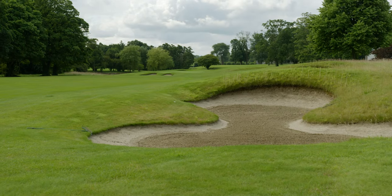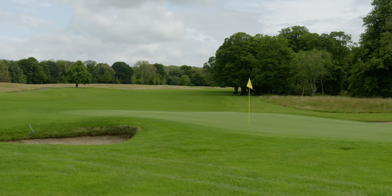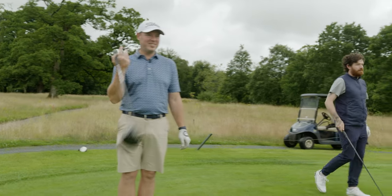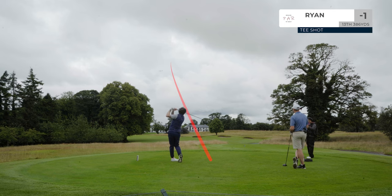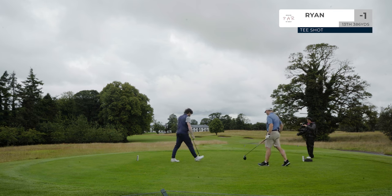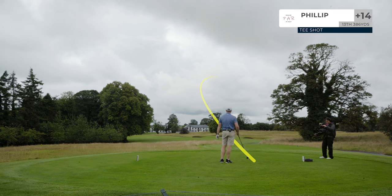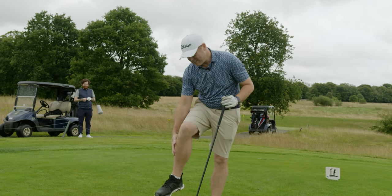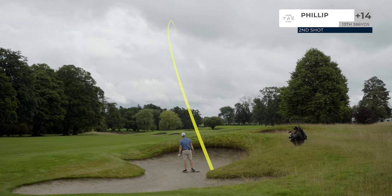13th hole, dogleg left. 255 to the right bunker, so straight at the big tree in the background. You got it, boy. Amazing. Yeah, perfect. Down. Down. Oh no. Wow. That's some shot.